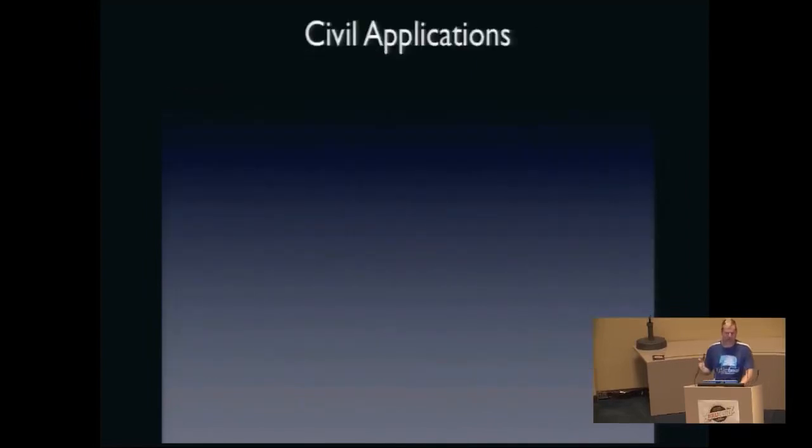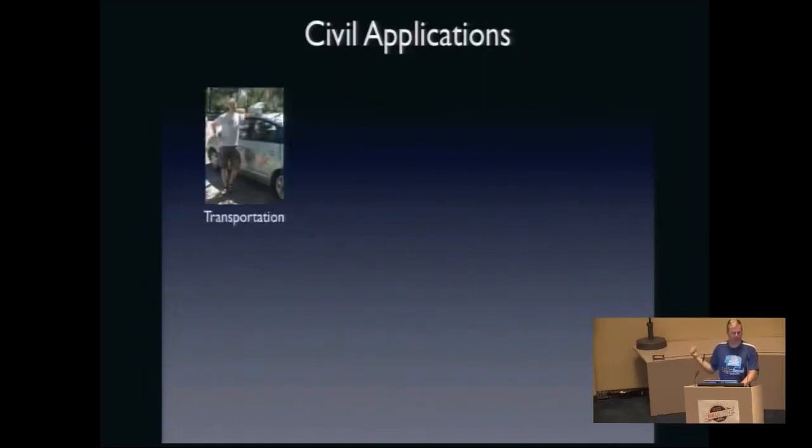But these are going to start showing up not just in the military space, but kind of in our backyards all over the place. So obviously, transportation. Friends of ours at a particular tech company, which I don't want to single out, but we'll mention them a little bit.